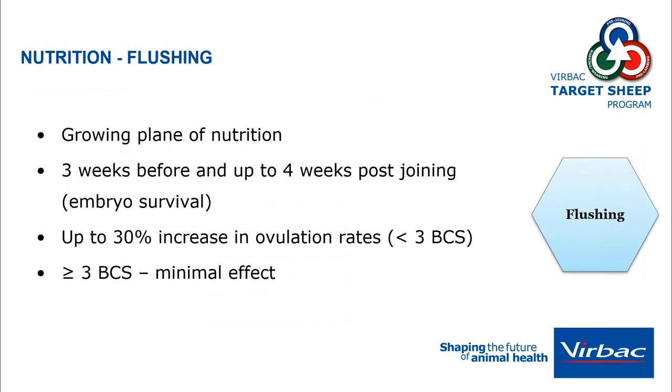But sometimes we don't have enough time or we don't have enough feed to get the ewes in the right condition. And in those conditions, we can consider flushing or feeding lupins prior to joining. Recommendations vary on the quantity fed, the starting time and duration, but the response can be really dramatic. We can have an increase of up to 30% in ovulation rates. But you don't need to flush if at least 85% of the ewes in each mob are above the target condition score of 3 at the start of joining.